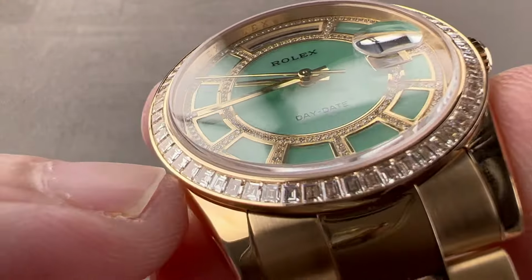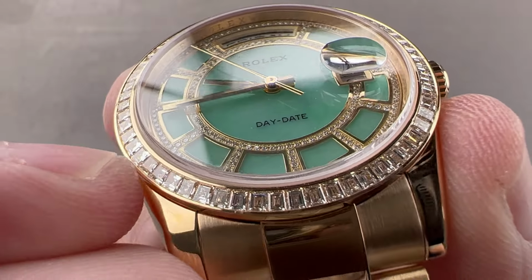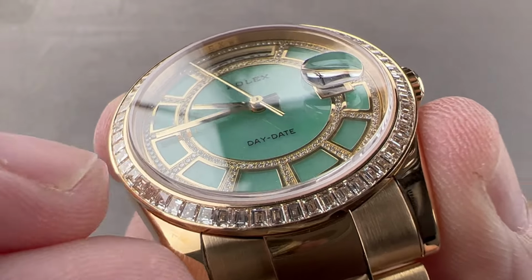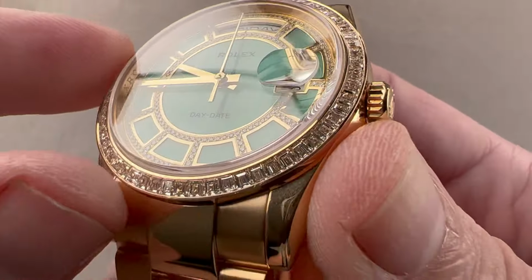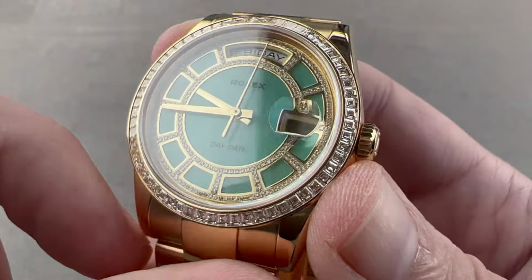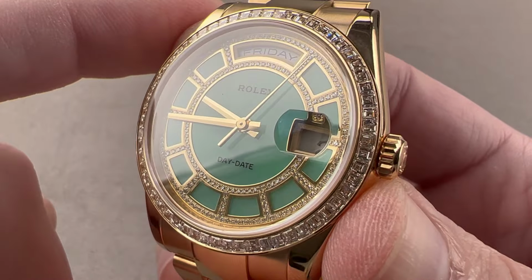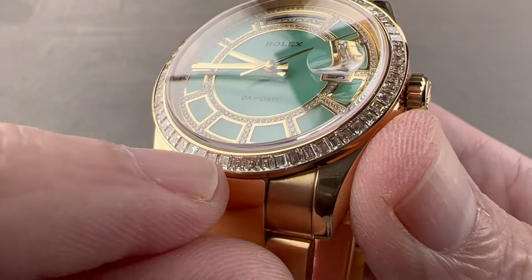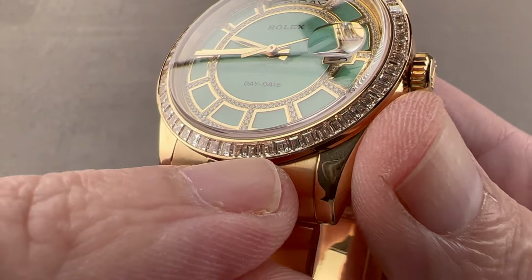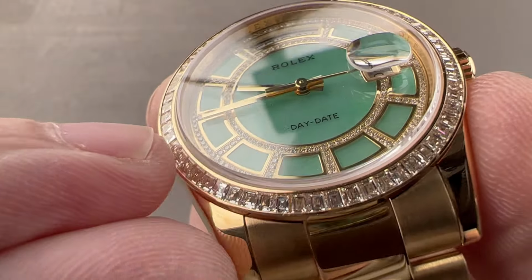Now you can see the bezel uses what's called an invisible setting. There aren't little pincers or brackets holding each gem in place. There's an inner bezel and an outer bezel, but nothing otherwise. It's almost as though they slot it into place and they're locked into position. Now, gem setting is done by hand at Rolex, but they do use a laser-based optical scanner to grade the clarity and color of the individual gems. So you can see there is absolutely no gradient or variation from gem to gem.